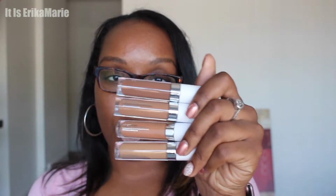What I like about these concealers is they actually go on like foundations. They're very smooth, and very full coverage actually for a concealer, which is really strange. I really love the applicator. I'm going to get into what it looks like and all the swatches later in the video, so stay tuned for that.